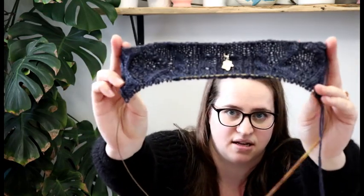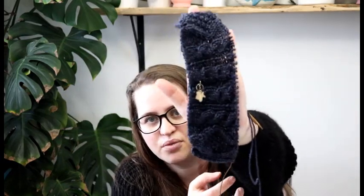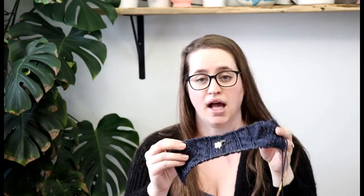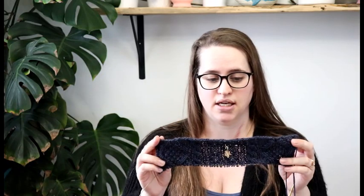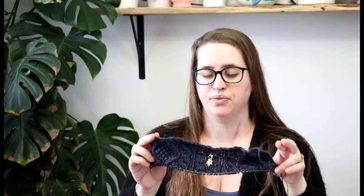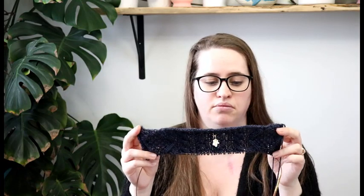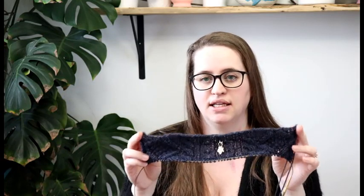So let's see if you can see that. There we go. So I am following the chart for the back. I did cast on whatever it said for her size, but I may need to rip this all out and cast on the size up. So what I'm going to do is knit a little bit further through the cables, and then I'm going to block this piece to see if I can get the actual gauge that I need, because it is a little different.